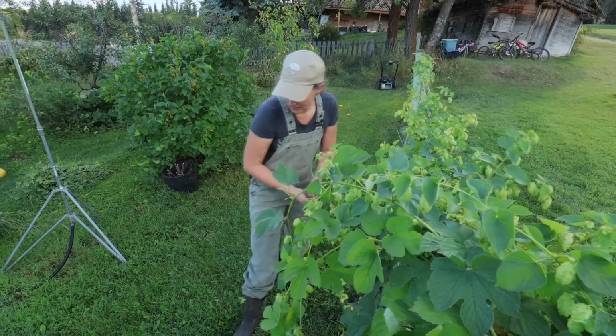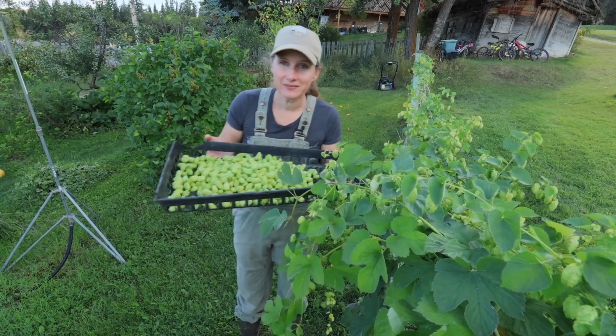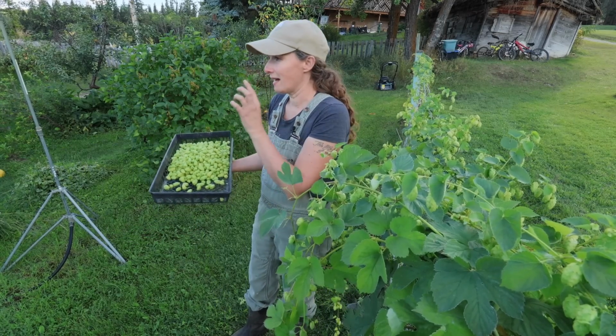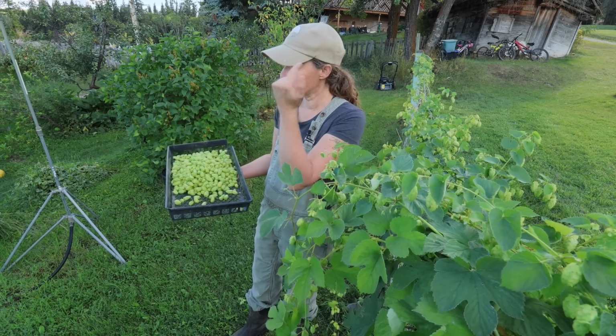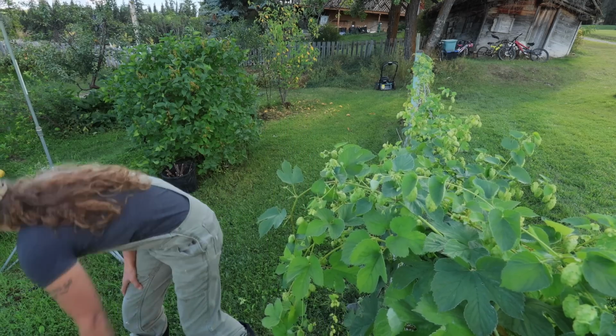All right, friends, I feel like we have enough hops here. Look at that. So we'll bring this up to the house, and the apples up to the house. We should probably take a quick wander down to the high tunnel before we head up there and just see if there's anything that needs to get picked down there.